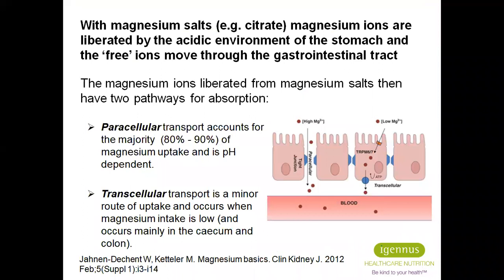So magnesium salts like magnesium citrate are liberated from their carrier in the acidic environment of the stomach. And then they can either be absorbed by paracellular transport between the cells of the intestine, which is the main absorption pathway, or transcellularly. So they need sufficient acid in the stomach to liberate them. So a magnesium salt is not the best choice for a person with low stomach acid, because the magnesium might not be liberated from the salt.